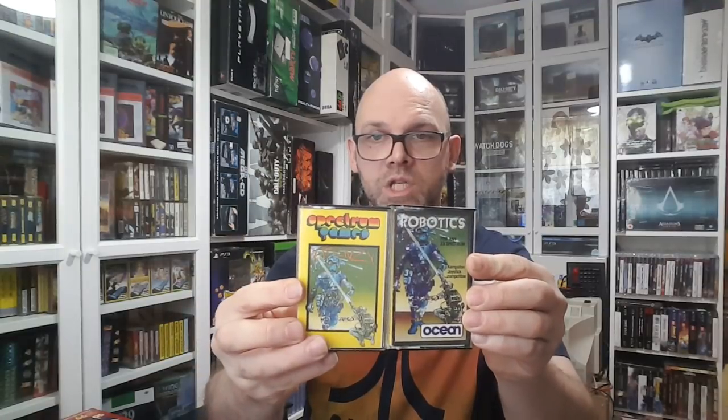Yeah, use exactly the same artwork. I think the loading screen is slightly different, but it's a really good fun game to play, and I think both of these set me back about 30 quid each, which is quite expensive, but they're really hard to find. So I thought I'd share those with you, even though I think I've shown you in a video before.